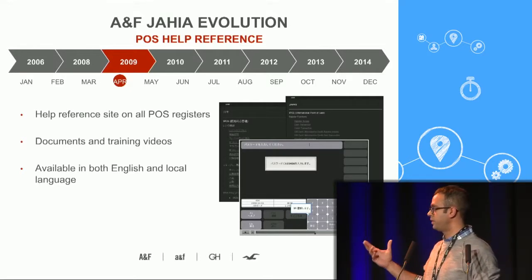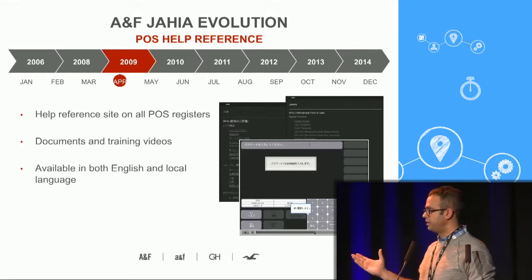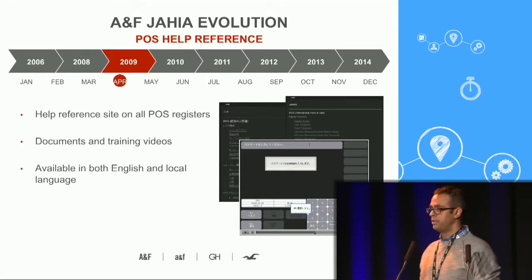So we came up with basically a reference site that they manage in terms of documentation, training videos. It's available in both languages, local and in English, and today it's being used across pretty much all 5,000 of our registers, where people have a button they can click and it pulls up the site, and they have an opportunity to look up any of the help information they need.